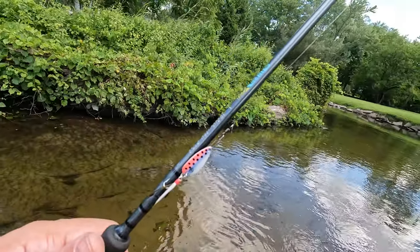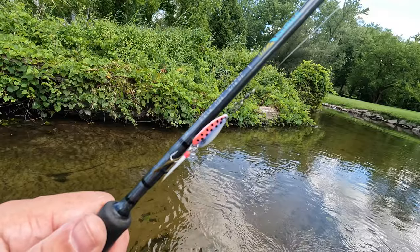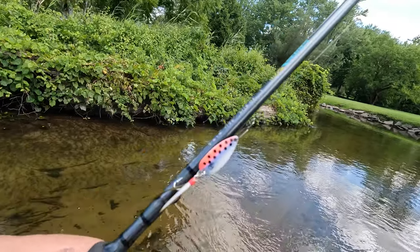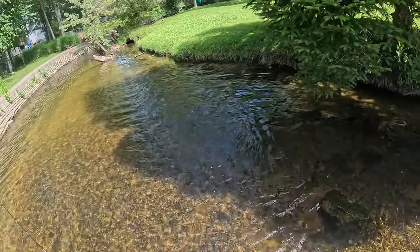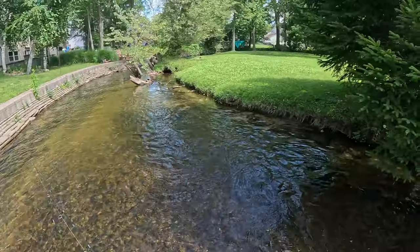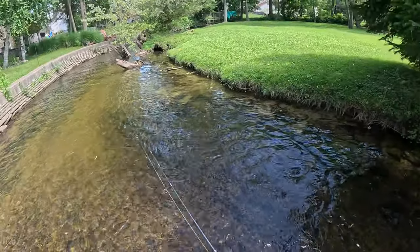At the end of my leader is the smallest swivel snap that I could find, which I believe is a size 14, but you could go even smaller. And then of course, the Dardevle Skeeter Spoon. And I've been switching out the spoon colors throughout the day, just experimentally, and every single one of them has been catching fish. And now let's go catch some more. This is cool. I'm moving right through people's backyards. This would be a pretty cool backyard to have.